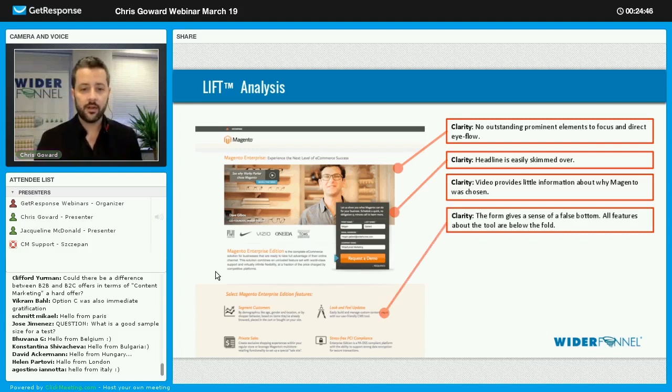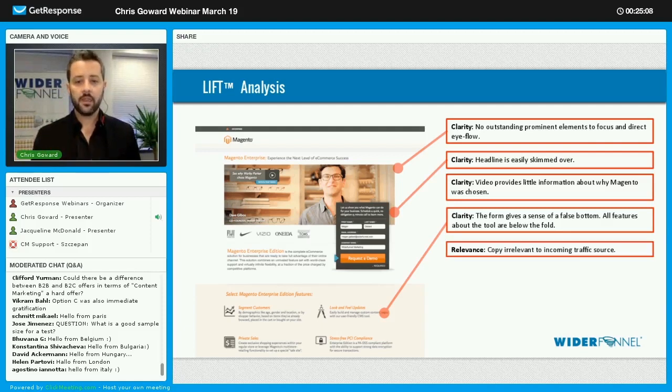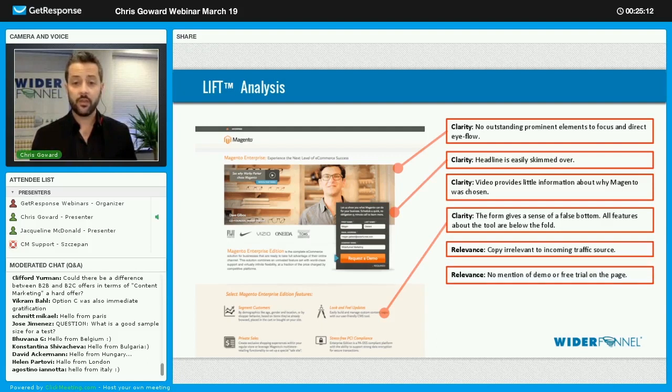And the form here gives a sense of a false bottom. So you're looking at the whole page right now, but the fold is actually here about halfway through the form, and it looks like this is the bottom of the page, but the main value proposition features of the tool of Magento are actually below this area. So a lot of people aren't scrolling down. When we looked at our click heat map analysis, a lot of people aren't scrolling down past that area. The copy doesn't match the incoming traffic source, so there's a relevance issue.